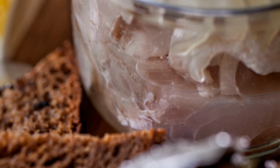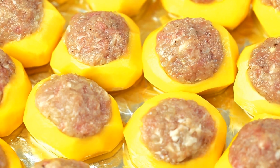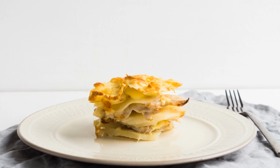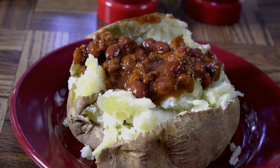Once the potatoes are baked, slice them open and fluff up the insides with a fork. Spoon that cheesy broccoli filling on top and sprinkle with some breadcrumbs for a bit of crunch. Bake for another 10 minutes, or until the filling is bubbly and the breadcrumbs are golden brown.